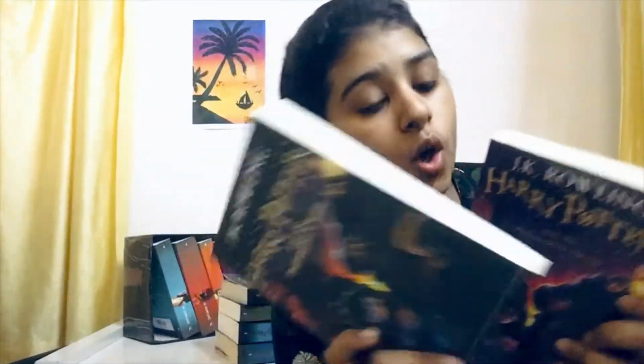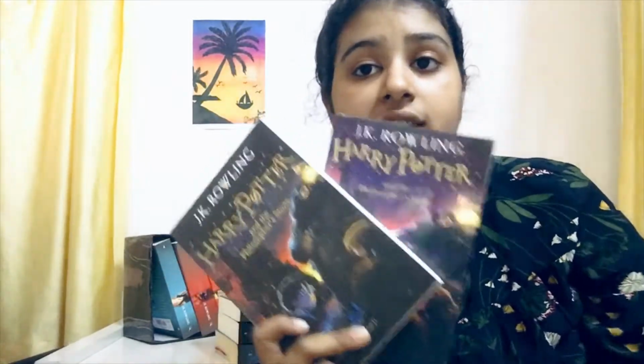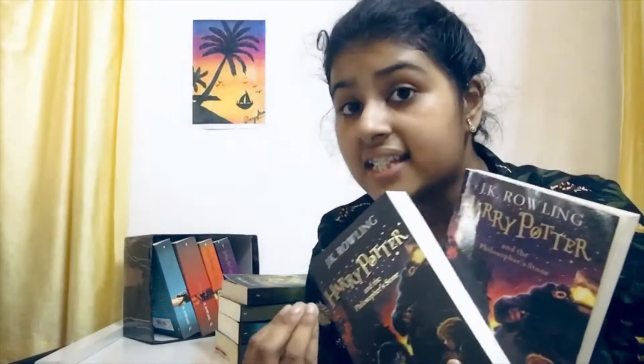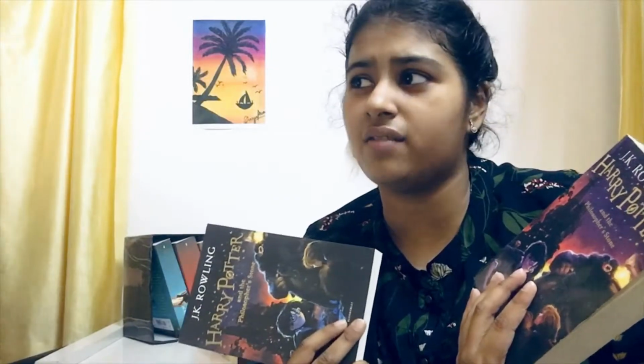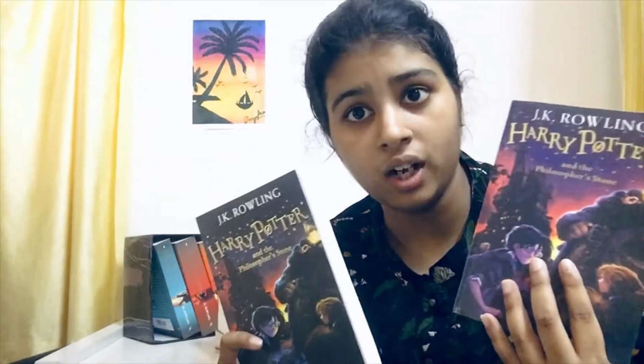But if you ask me which one to read, I'd say both books consist of the same language, the same text, no difference at all when it comes to reading. But when it comes to quality, if you're a great Potterhead like me, I'd say go for this one. The pirated ones are very pocket friendly, whereas this is a bit costly compared to them. I got this from Flipkart for about 184 rupees.